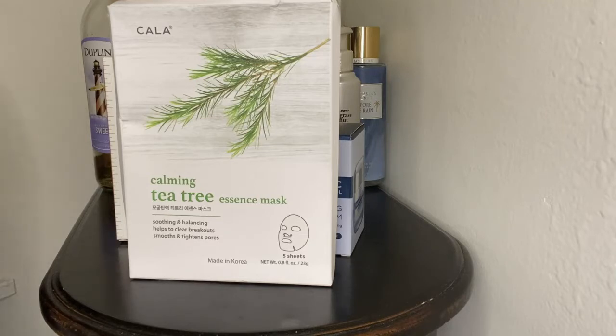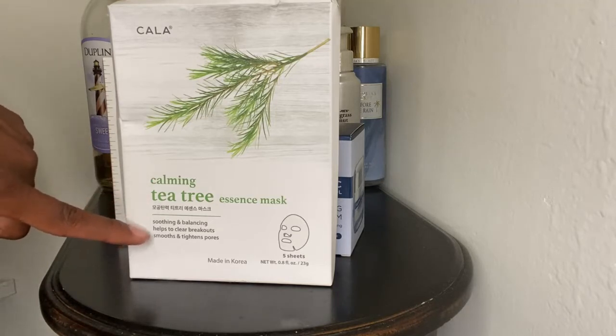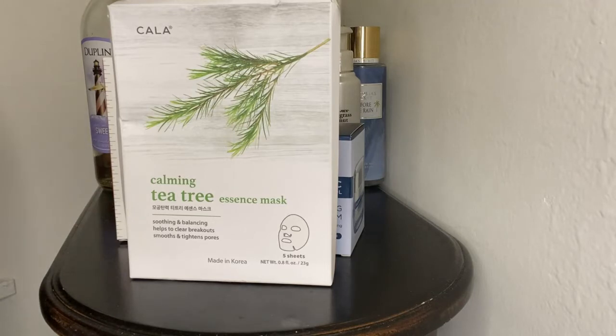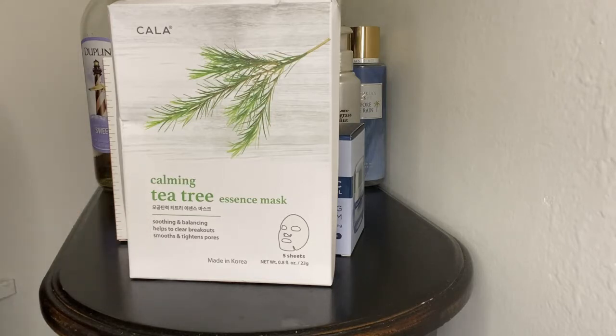That said, the key benefits of the sheet mask were smoothing and balancing, helping to clear breakouts, and to smooth and tighten pores. And that's really what I need. I need for them to open and then get in there, freshen them up, and then smooth them over and tighten them up, because these pores are doing all sorts of things and my face is just all over the place. So I think it's really going to help with that second one. I think that's probably what it is, that I'm breaking out and my breakout looks different than other people's breakouts that I've seen. So I'm hoping this tea tree really helps to open it up and give me that jolt of energy, that jolt of freshness that I need before calming me back down and soothing everything out.